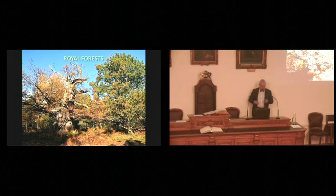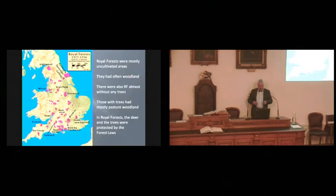What's left of them, of course. This is a map of the middle or early part of the 14th century. By that time, the royal forest had already greatly reduced in size and also even in number. You see, when William of Normandy conquered this country, he declared royal forests. Forest law was to be applied there.